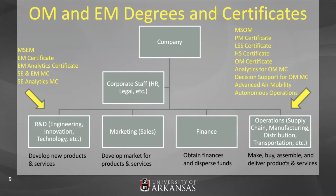But the focus is on the left-hand side, and we'll have 2 new certificates and 2 micro certificates. The graduate certificates are 4 credit, the micro certificates 2. And then on the right-hand side, we've got our 3 certificates we have right now: project management, Lean Six Sigma, and Homeland Security. And then we're introducing another graduate certificate called operations management, and then 3 new 2-course micro certificates. So we'll talk about them.